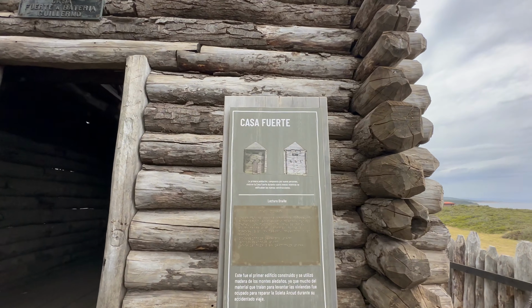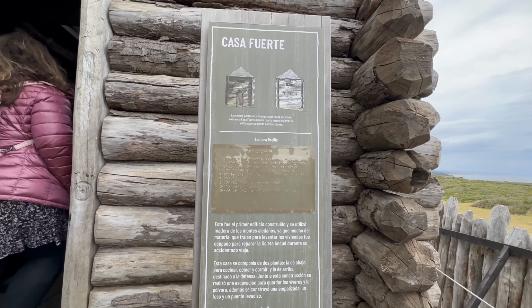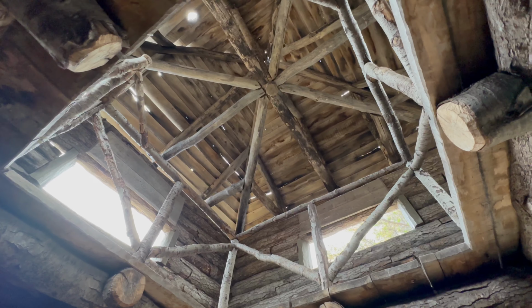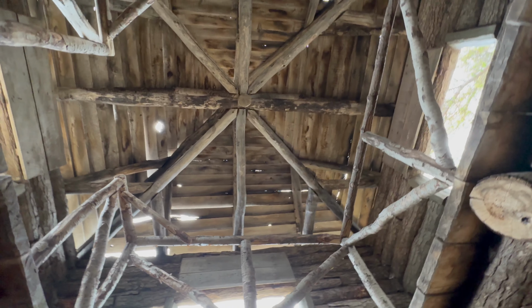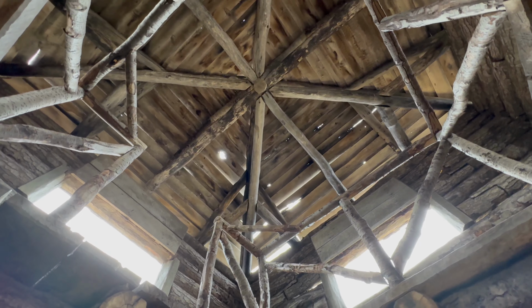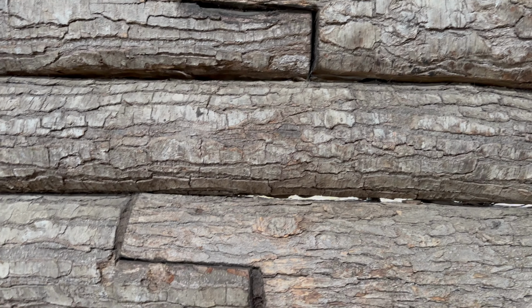Some of the more interesting features are the church, the post office, the jail, the stables, O'Higgins Lighthouse, and a walk that you can take to the viewpoint of the Strait of Magellan. The walk is really interesting, and our guide knew his trees.